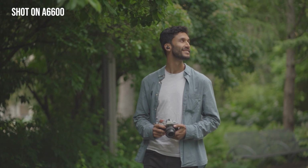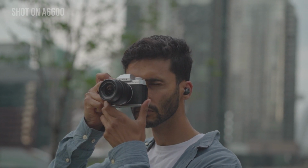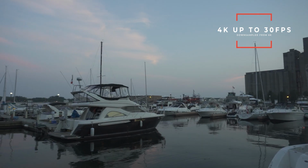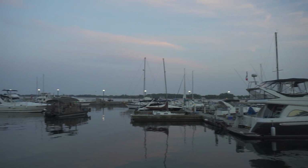But video is where this camera really shines, and if you're really thinking about getting the Sony A6600, it really should be for video. But once again, it only makes sense to get the 6600 in very specific video cases. When it comes to the image quality, this camera looks beautiful and the specs are really impressive. It does 4K up to 30 frames per second, but that 4K is actually downsampled from 6K, so it's very sharp, very detailed, and looks amazing.